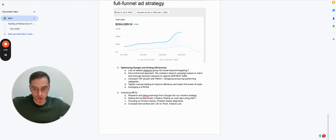The strategy that we use on Google, especially for an account like this, is a very unique strategy that is full funnel. That's why we have very strong results with Google, and we have spent more than 20 million just on Google. We are able to scale it as a prospecting channel, which is not a bad thing.